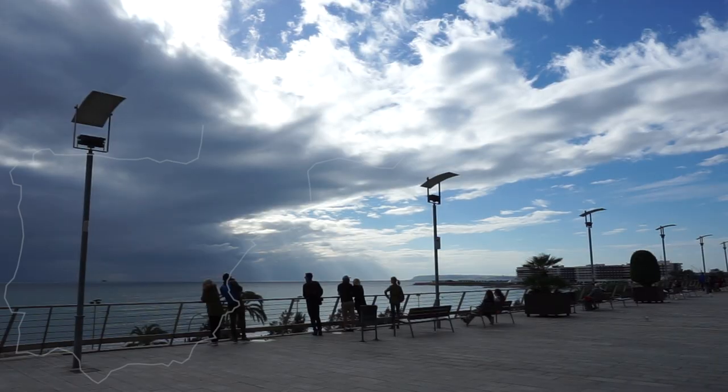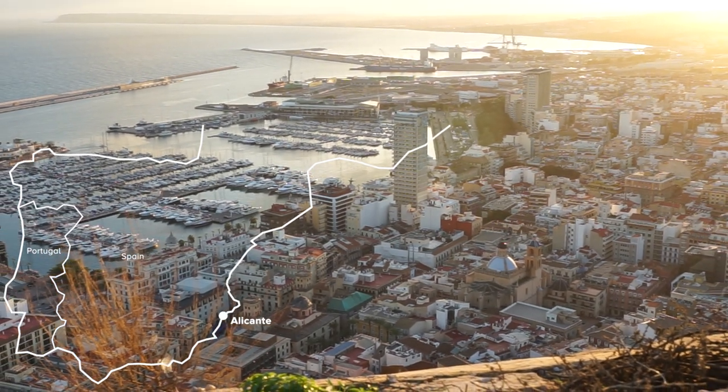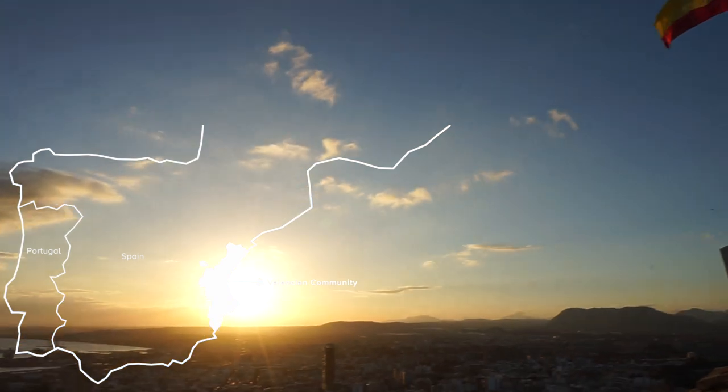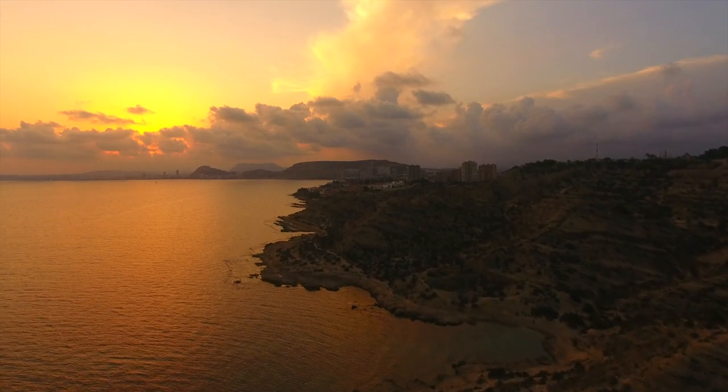Alicante is a port city in the south of the autonomous Valencian community, which is situated along the Mediterranean coast in the southeast of the Iberian Peninsula. With its airport being among the busiest airports in Spain, it serves as the major hub for visitors to the Costa Blanca region.